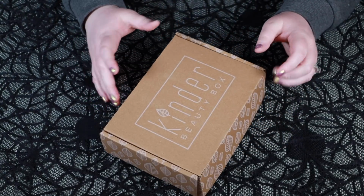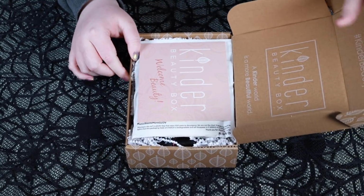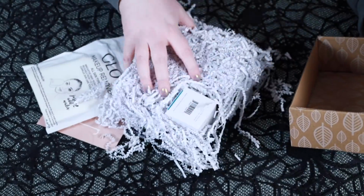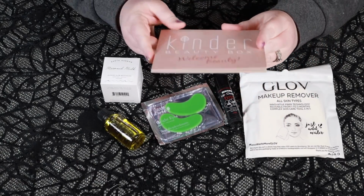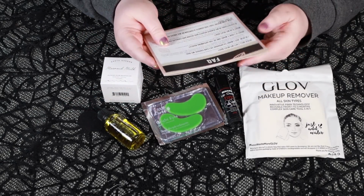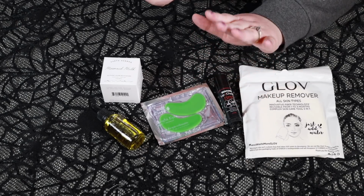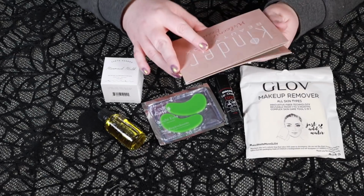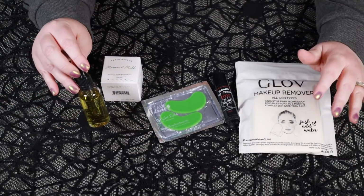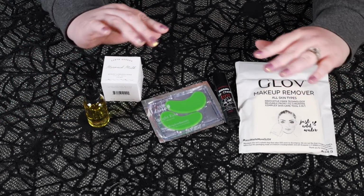This is the Kinder Beauty box, so let's see what we got in this box. So these are the products that you get in the faves box, and here's a little pamphlet that you get. It tells you a little bit more information about each product, along with some fun little FAQs, and it tells you a little bit about this box. The Kinder Faves is a perfect introduction to what comes in your subscription. So that's really cool. I like that a subscription box kind of starts out with the best of the best of the best with honors. So it's really nice that when you initially join, everybody gets the same product. So that's pretty cool. And definitely something I've never seen before.